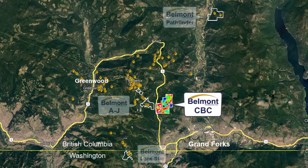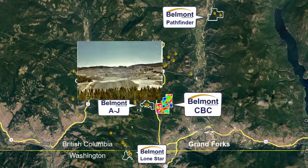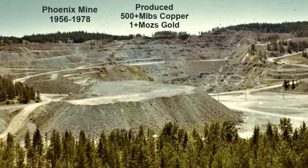CBC Property is one of 4 projects owned by Belmont situated in the prolific Greenwood mining district. This area contains no less than 30 past producing mines, including the Phoenix mine, which produced over 500 million pounds of copper and over 1 million ounces of gold.